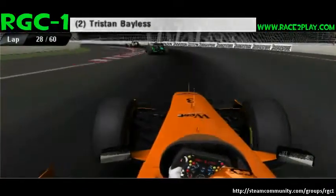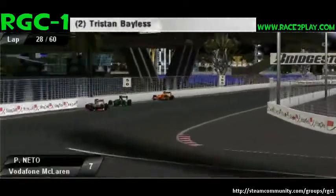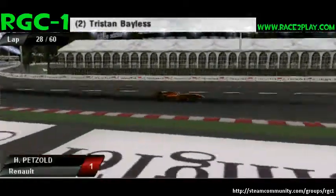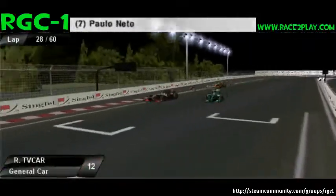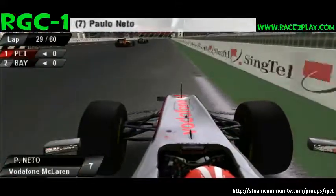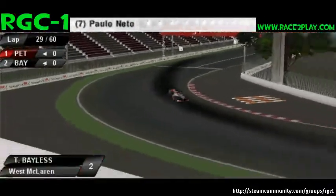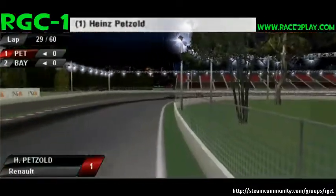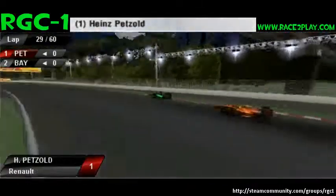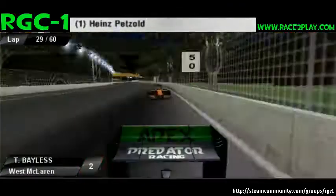I'm talking about Paulo Neto. He's also a really consistent guy out there. I think he's had a couple of incidents today. Oh yeah, he just goes 2 laps down and almost got caught up with the leaders. That would have been a very unpleasant incident, but that just puts Tristan right on the rear gearbox of Heinz Petzold.